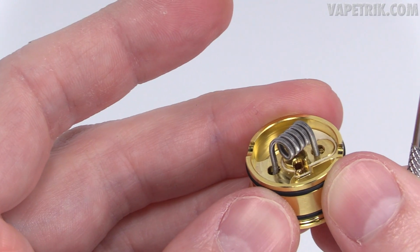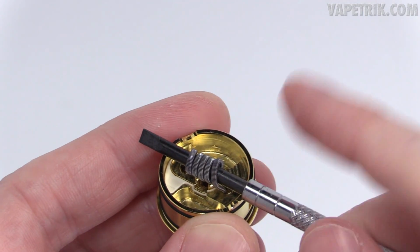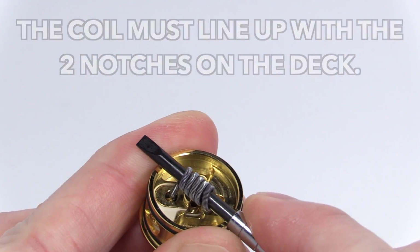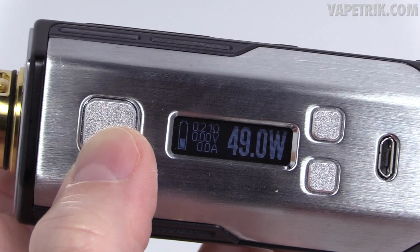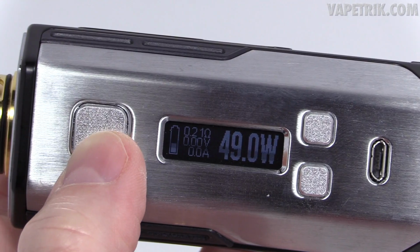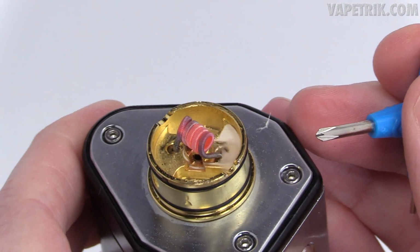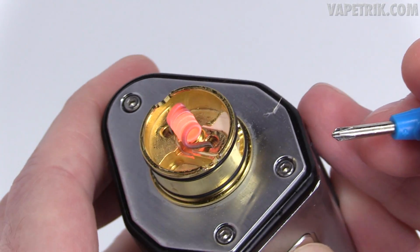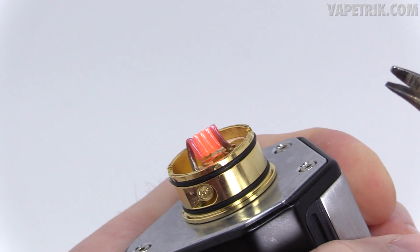Looking good, but we're not done. Not even close. What I'm going to do is insert this bad boy, and I'm just going to twist it, turn it this direction, just like that. Just popped her on the Drone BF by Lost Vape, and she's reading at 0.21 ohms. I'm going to start her at 49 watts. Oh, and look at that. Yeah, man. Looking good.